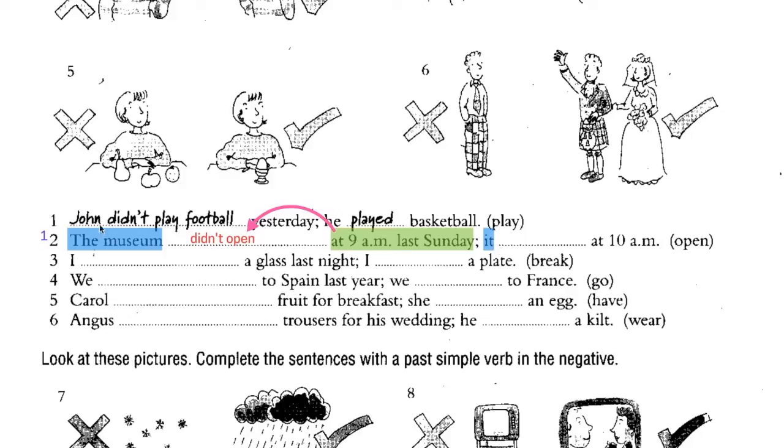Open, referring to the museum, and 10 a.m. Alright, this is another green color. And the answer is, we change from open to opened. And 10 a.m. tells you what time it opened. So with a blue and a red, the sentence is pattern number 1. Very good. Now let's move on.